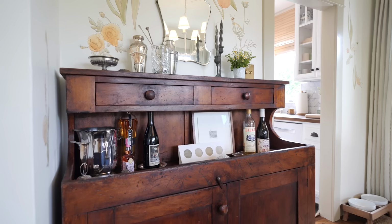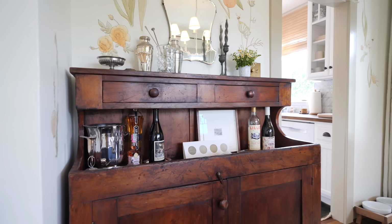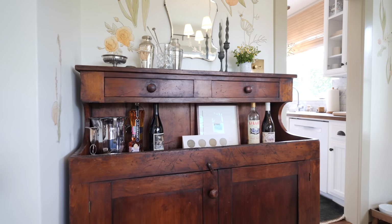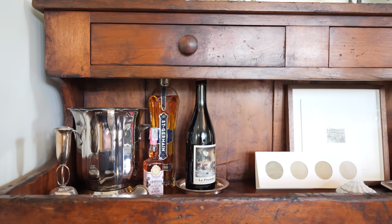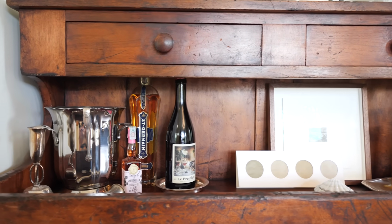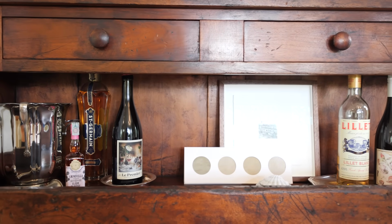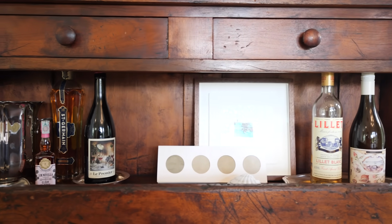So this we call Jaime's gin joint. I am a martini drinker, and that's pretty much it. So most of this is actually filled with different types of gin. If my friends come over and they want something else, they pretty much know to bring that. But I love that we call this Jaime's gin joint, and it is again a collection of things that I have found that I love.